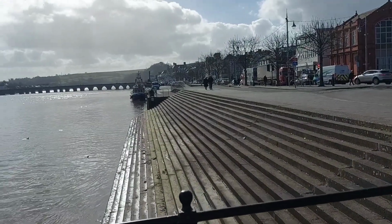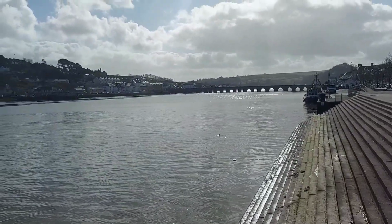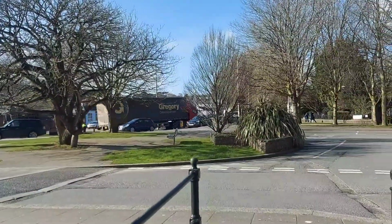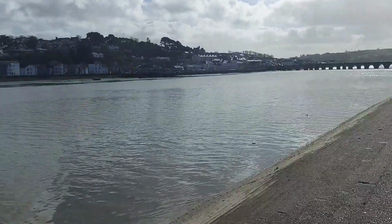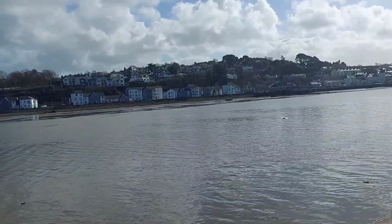Here we are, made it to Bideford. We have been to Bideford before because I had to get some stuff at a charity shop, but yeah, that's another link done in the South West Coast Path. We are getting there. Definitely three quarters of the way round now. But what a pretty little town. Quite nice. Little steps there, you can have your sandwiches, just watch the world go by.